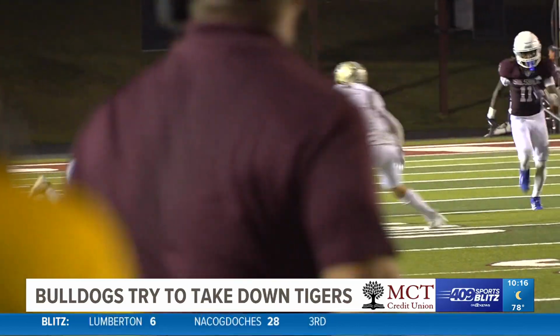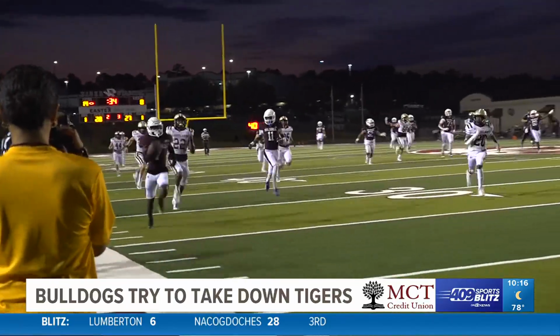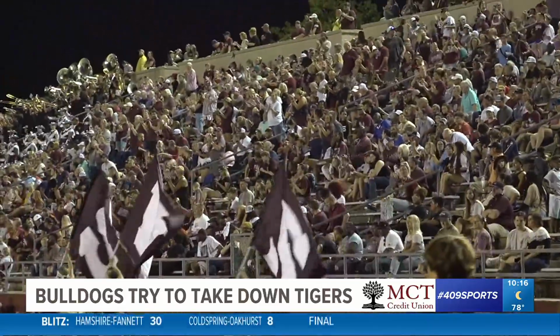Now a different receiver going to get in on the action. This is Radrian Baltrip, the coach, stepping in to get out of the shot way there. But he certainly took off all the way to the house, turning on the jets. The speed there as he's going past the lens. So Silsbee jumping out to the early lead.